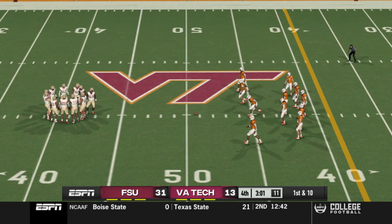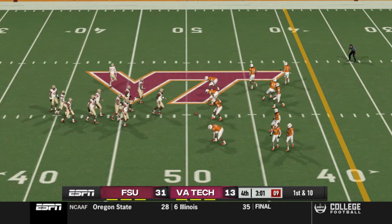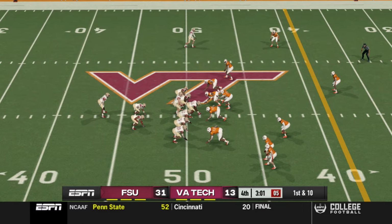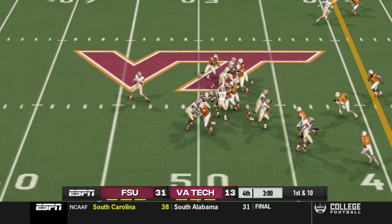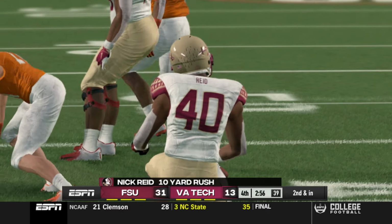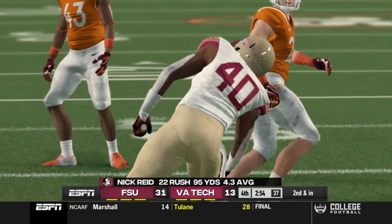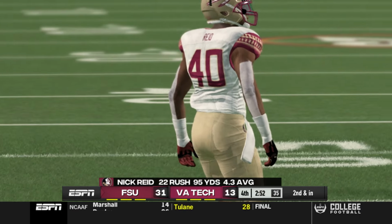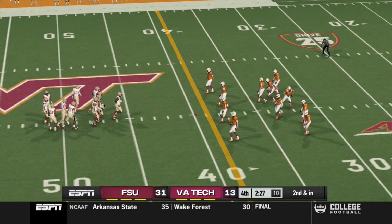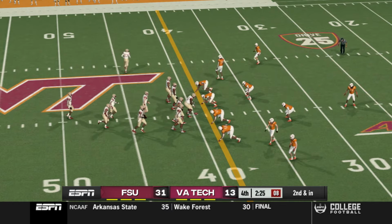Well, the guys are chomping at the bit down there, waiting for the game to start back up. Less than 3 minutes in the game. Makes it out to about the 40. That's good for a gain of 9 yards. That'll make it second and inches. So it's second down, and they're only about a foot away from picking up the first down.